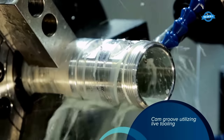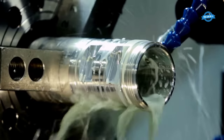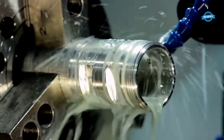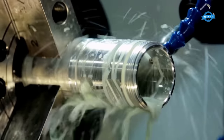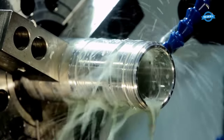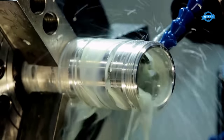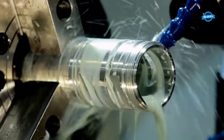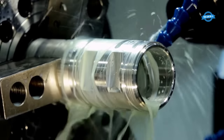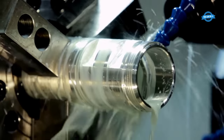Cam groove with live tooling. One of the standout features of the SL25ASY is its live tooling capability. This means that the machine's turret holds tools that can rotate and perform operations while the workpiece is stationary. To create a cam groove, a live tool is engaged. The turret indexes the appropriate tool into position, and the CNC control system precisely directs the tool's movement along the X and Z axes, cutting the cam groove into the workpiece.